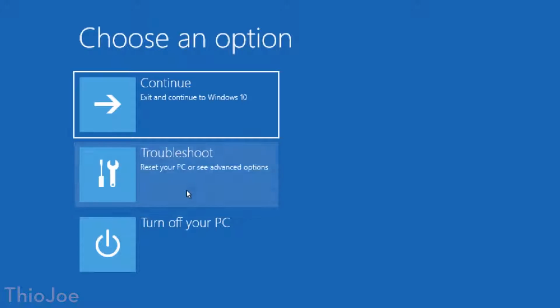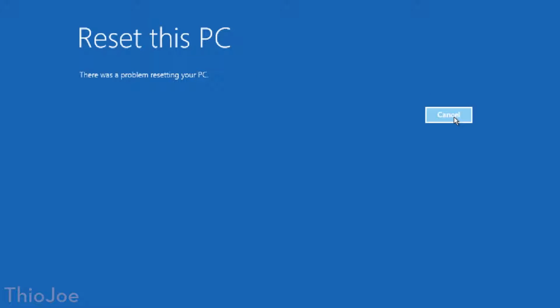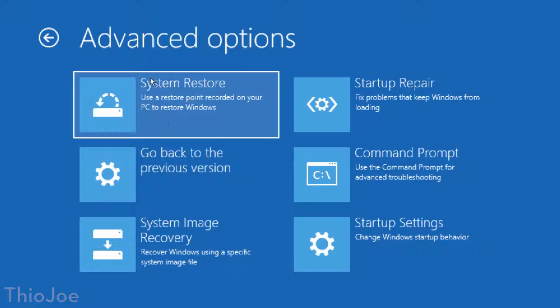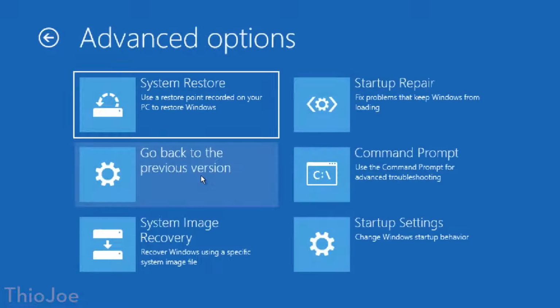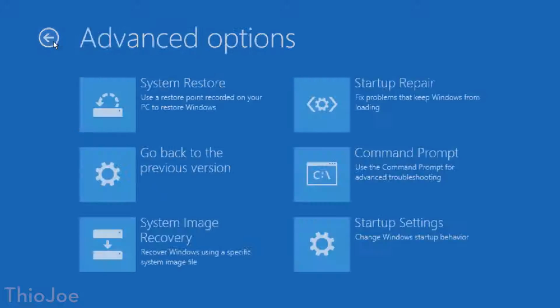So we can click on reset this PC and see what happens, remove everything, and yep, even that didn't work. It says there was a problem resetting your PC, so probably a lot of the recovery stuff is gone. And we can even click through some of the other options in this troubleshooting Windows environment, and nothing really here is going to solve it. So really, this Windows installation is destroyed. The computer itself obviously is not. You could still reinstall Windows on it, but it's really going to be a pain.